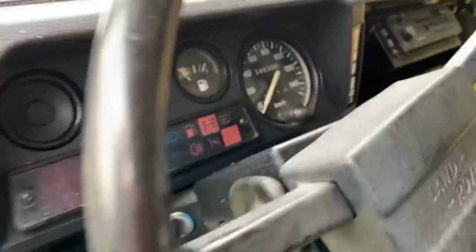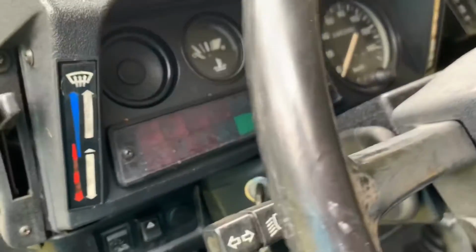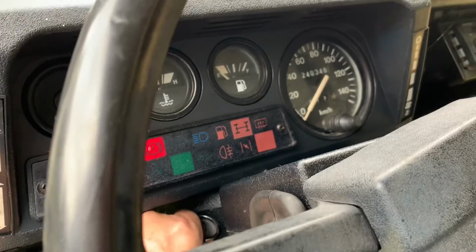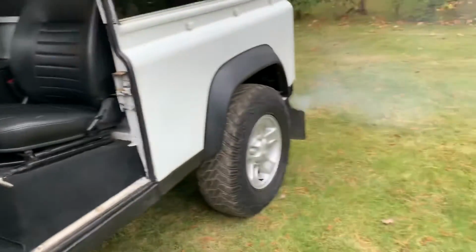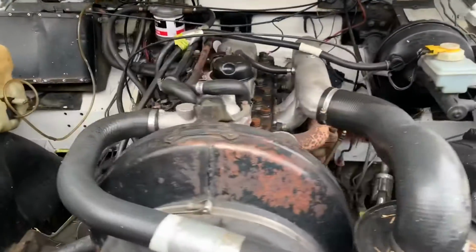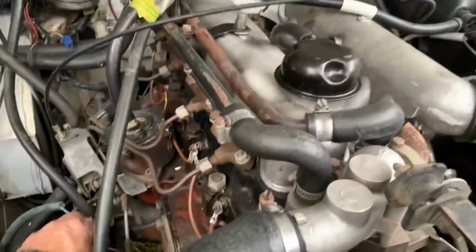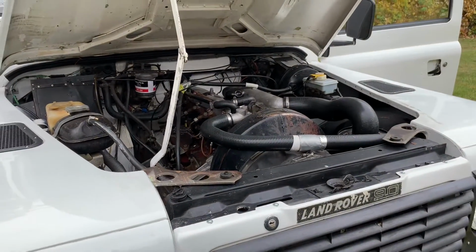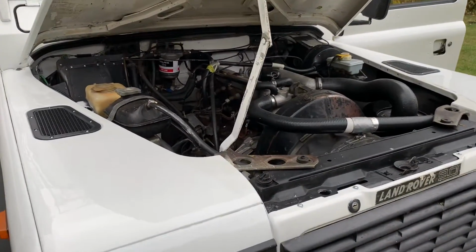All right, so on the clock here, we've got 240,000 kilometers, which I believe is right around 140,000 miles. So let's see, we'll start her up. So it runs pretty smooth. It's a little bit smoky on startup, but then it goes away. Pretty robust, pretty responsive to the throttle, and actually runs very smooth, not very diesely or ticky.